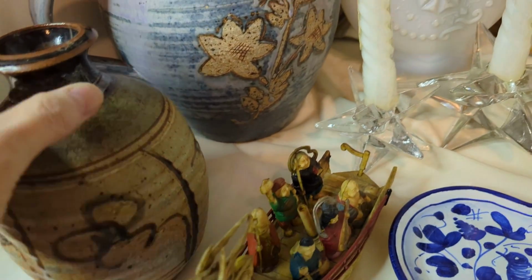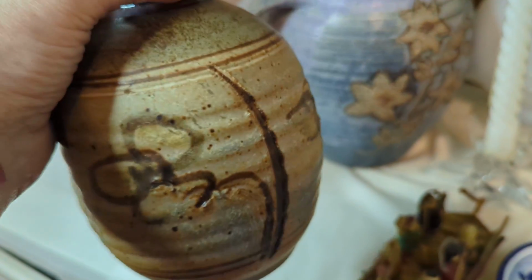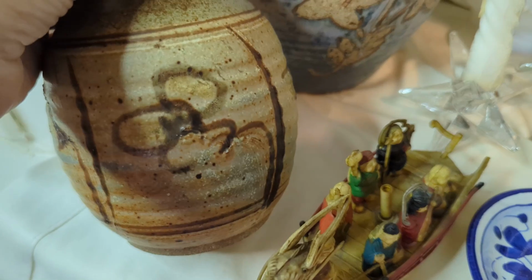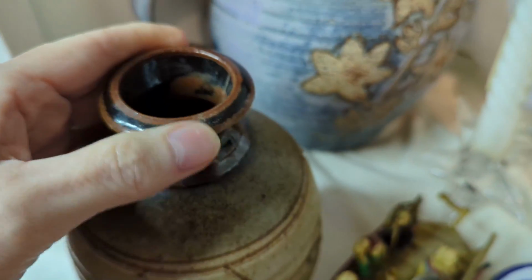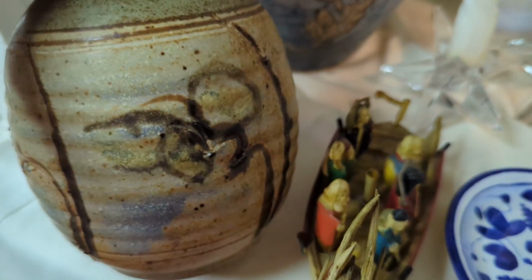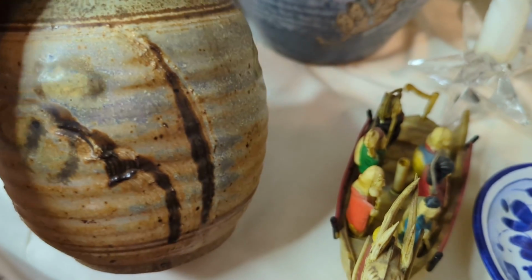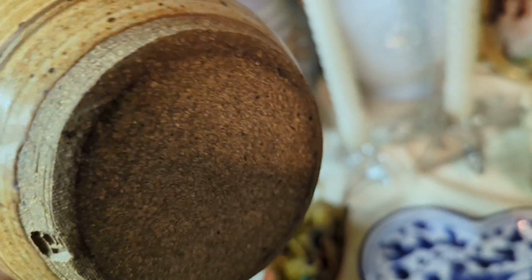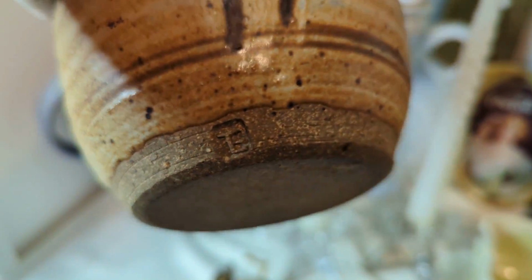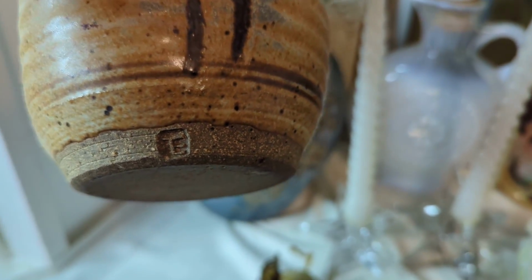This is a beautiful piece of mid-century Japanese pottery. I absolutely love this vase. I love the colors. I love the glaze. I love this floral form on it. It is just absolutely beautiful. Perfect for fall. Here is the signature. It is signed into the bottom of the vase right there.